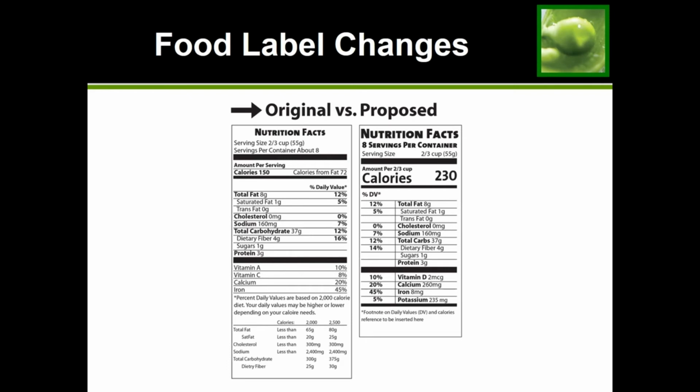This over here now is showing us the difference between the original food label and the proposed changes. So the original one that you see on the left-hand side is like the one that we just went over. It's how a nutrition facts label looks right now, but they are wanting to make some changes to it. They actually just recently approved the changes to the nutrition facts label, and you should be seeing changes in the end of July 2016. So let's go ahead and go over some of the changes here.